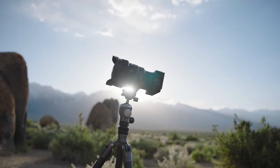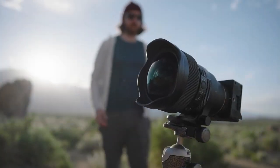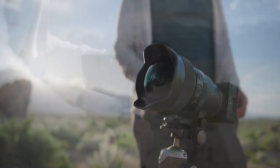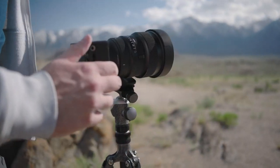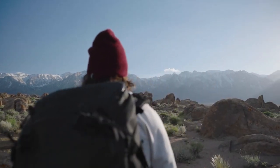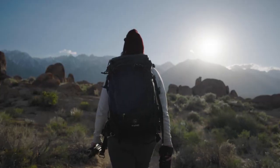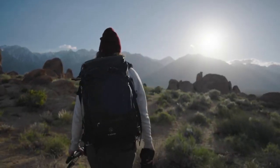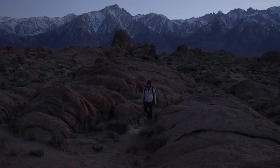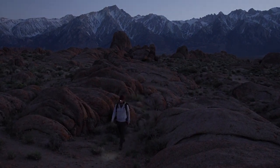With an ultra-wide angle of view of 14mm, this full-frame prime is an astrophotographer's dream lens. Designed exclusively for mirrorless cameras, this lens is built for professional use in rugged environments. With splash and dust-resistant construction from top to bottom, I can bring it anywhere my adventures take me. And when night falls and the stars come out, this lens reveals what makes it truly special.